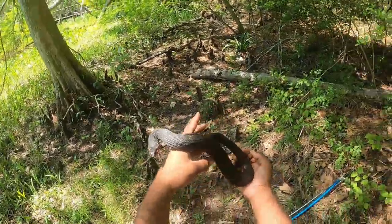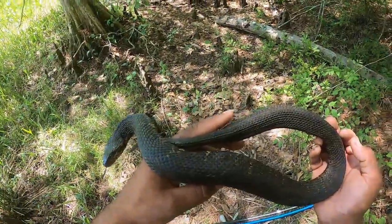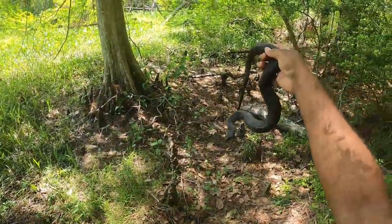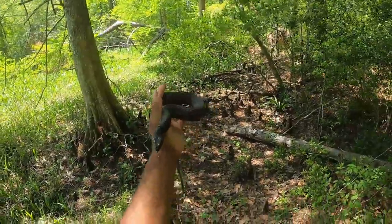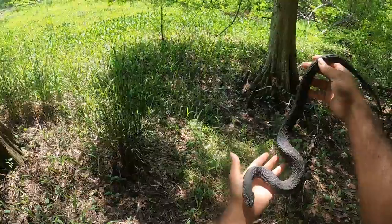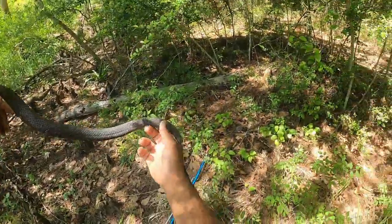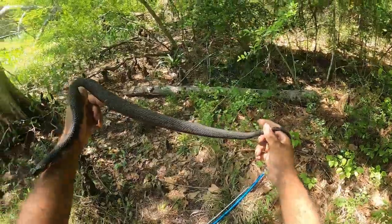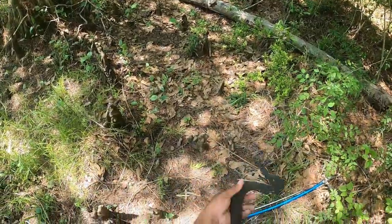Hey. Looks like it's got a tick on her. Or a couple. Oh! Yeah, I told you, but she's about to give me a nip. That was nearly a bite to the face. Naughty, naughty. Now we're looking for a snake that's gonna eat this snake. But that's a good sized broad-banded though. That's a pretty good sized broad-banded. And now she's trying to get away.